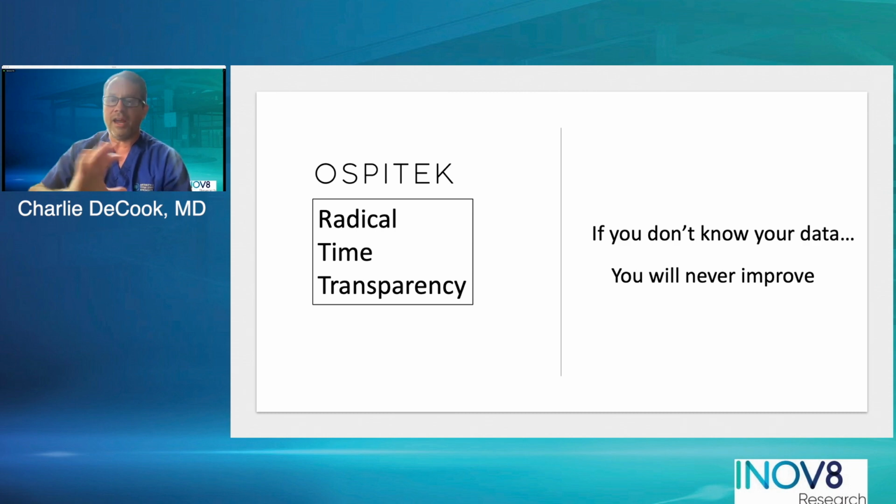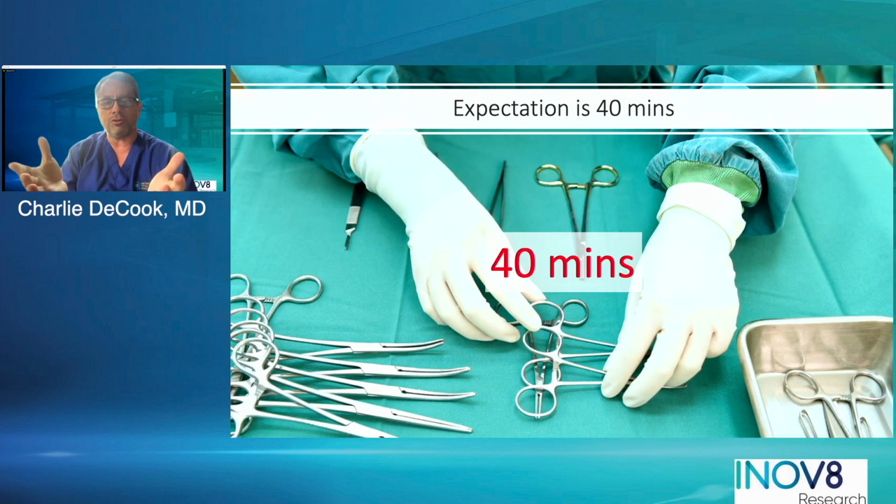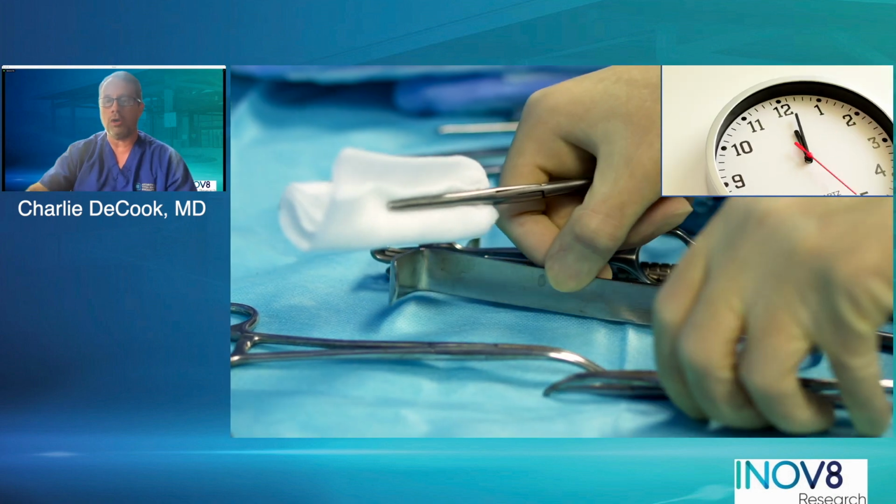So knowing your data is going to be the most important thing to really improve the efficiency of your ASC. Of course, we all know Parkinson's law: work expands to fill the time allotted to it. That principle certainly applies to opening a case. If it takes someone on average 40 minutes to open a case, that's how long it will be. If the expectation is 20 minutes, that's how long it will be.